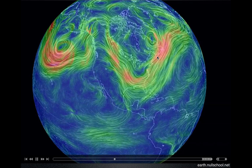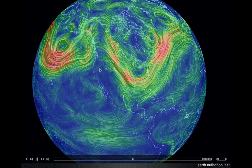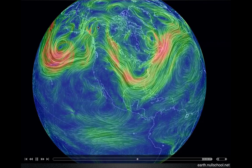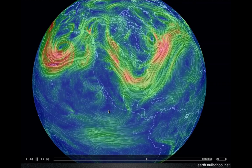This is why the east coast has so much snow, so much storminess, and the Midwest, while the west has been shut out of any type of major storm activity. And it's because of this high pressure ridge that extends all the way from the top of Alaska south of Baja.